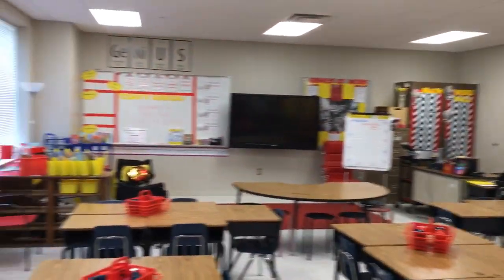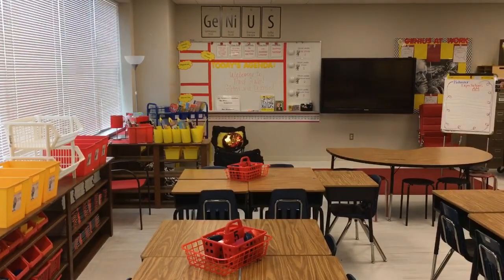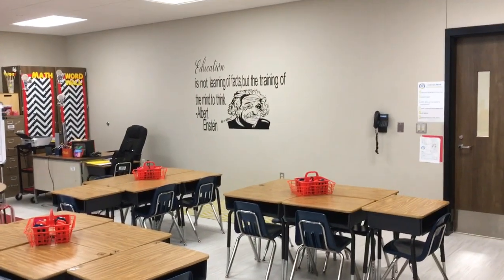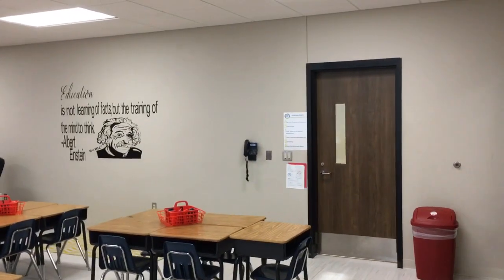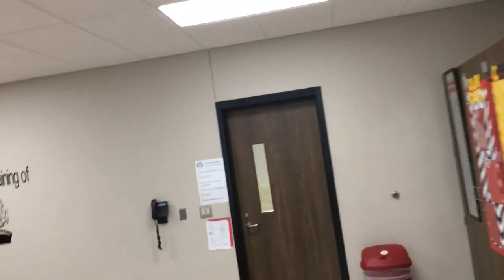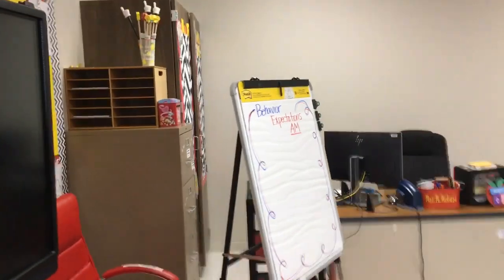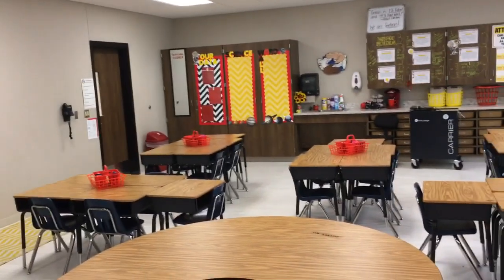So this is the view from the back of my classroom, looking towards the front. And there's where all of my anchor charts will be on the wall. I left that wall blank on purpose because there will be lots of anchor charts there. And then I'll walk to the front and give you a view from the front. Okay, so I'm at the front of the classroom, and this is my view from the front.